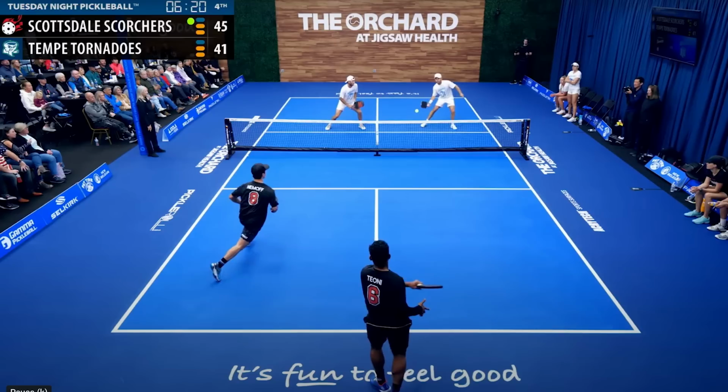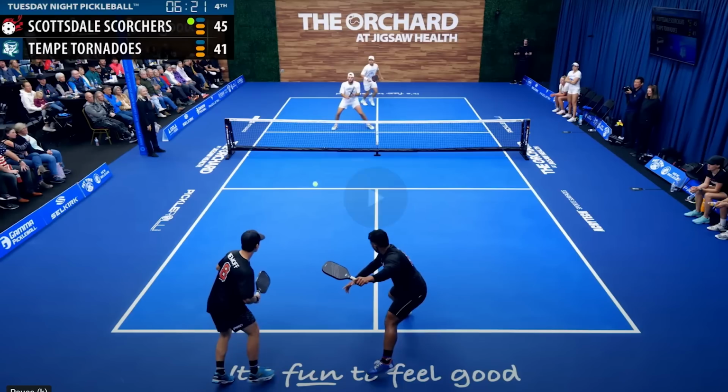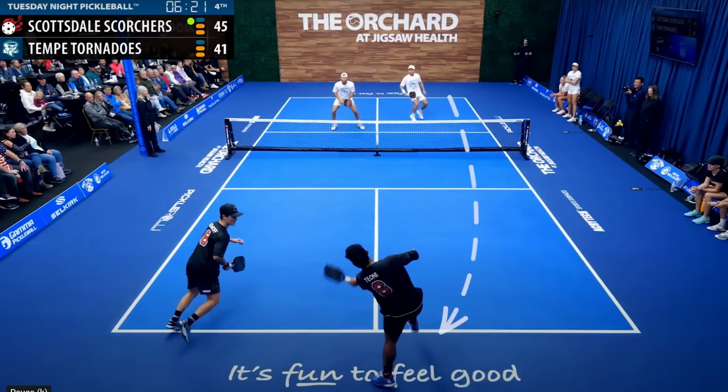So when, Craig, obviously in this position, he's trying to keep the ball back to Pessa here. Right. And you're way over here. So as he's hitting this ball, you're trying to anticipate the ball that's coming to Pessa. And just to go back here, the smart play is to keep the deep player back.